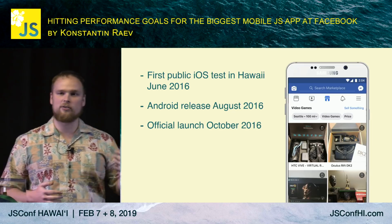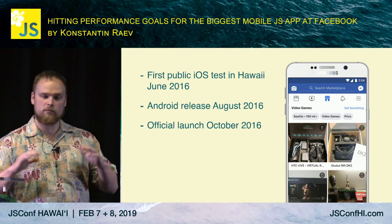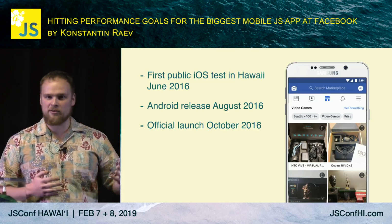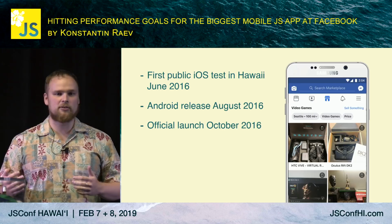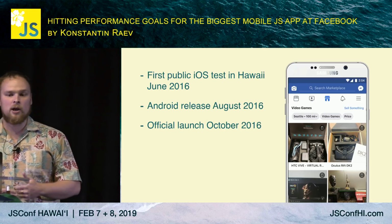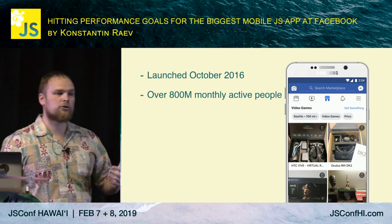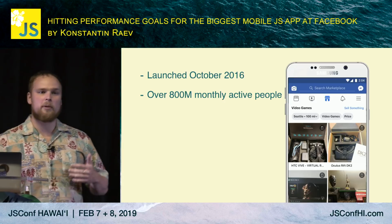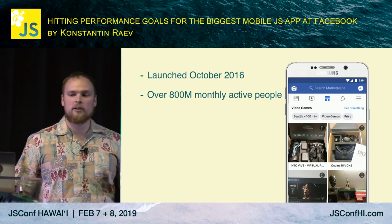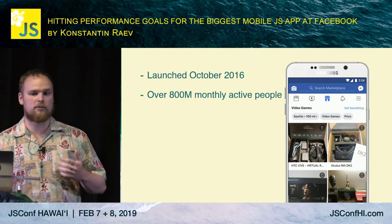And this is actually quite rare for applications of this size in a company of this size, because it's usually like 6 months iOS, then another 6 months Android. But because we reused JavaScript and 90% of the code was reused, we were able to do it in just 2 months. So it officially launched in October 2016 to mainland US and some other countries. And now it's global, and there are more than 800 million people using this application every month.